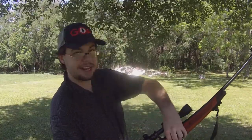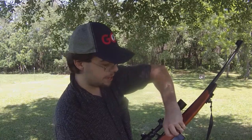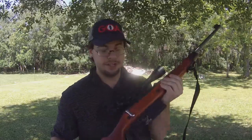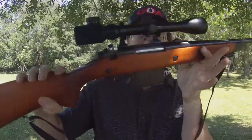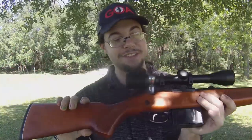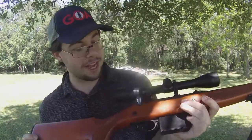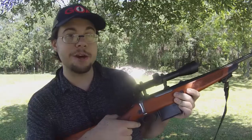Now, the follower in the magazine is not cut to where you can just close the bolt whenever it's empty. You have to actually push the follower down in order to drive the bolt home. Bolt handle is, I'm just going to say slim in profile because I'm not entirely sure what you would designate that as. It doesn't have a ball on it, instead it just has a curved end of the bolt handle. Not really my forte for bolt handles, but hey, it works.